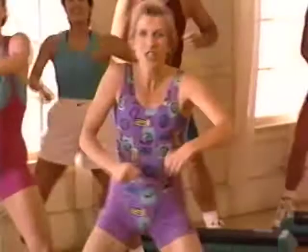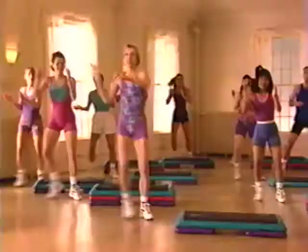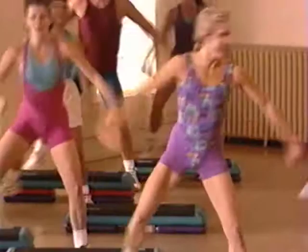Let it gradually go up, all right? Three more. Two more. We're gonna add on now, grapevine to the right. Take it right, take it left. Give me two more though. Good, one more. Hamstring curl. Bring your heel right up to your rear. That's it, get down. Feels good, huh?